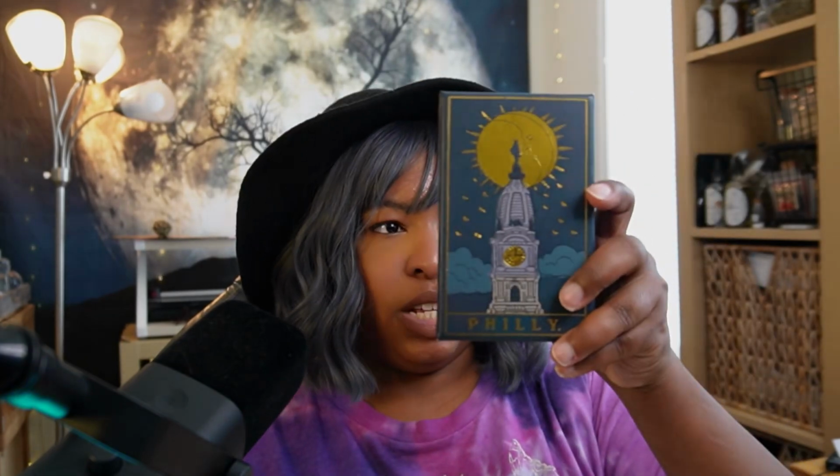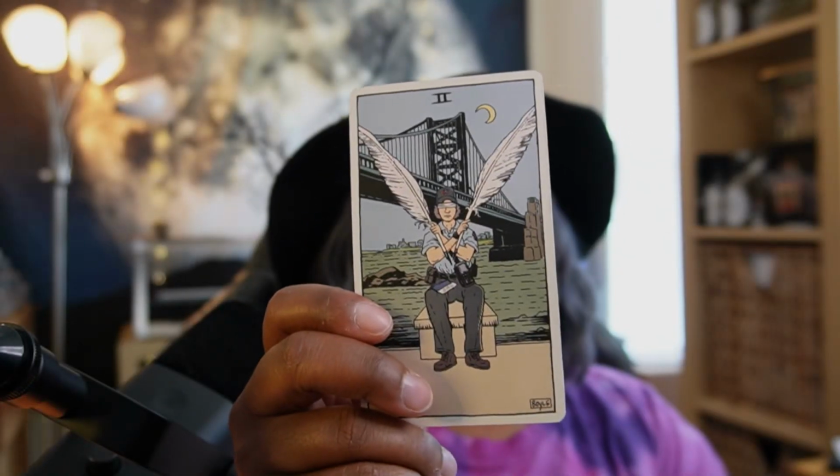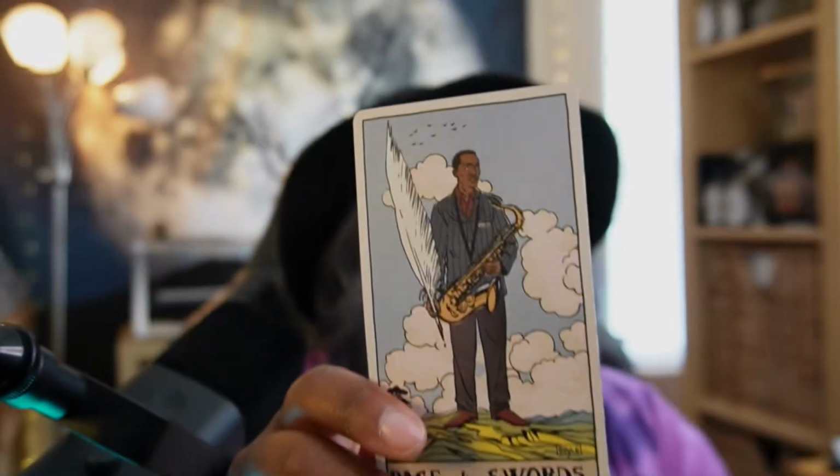So in this example, I'm going to be using my Philly Tarot. I like to pull this out when I'm going to visit my family up in Philly, or if Philly's doing well in sports, or just feeling nostalgic for home or something like that. And I will just pull this deck out. This is a traditional clone. It's very easy to fit into any kind of reading that I'm doing. Very much, and I'm sorry, a clone of Rider-Waite-Smith. So it has almost the same imagery, but with the theme of Philadelphia.